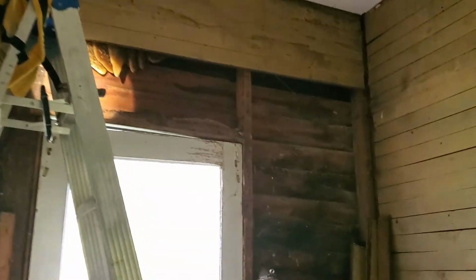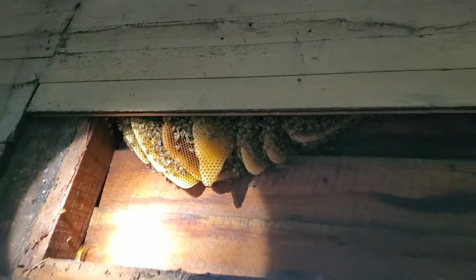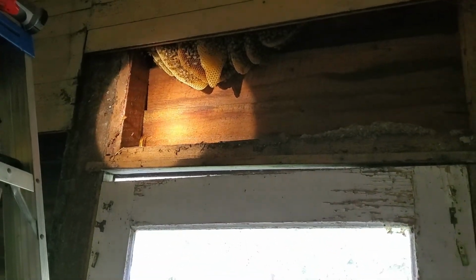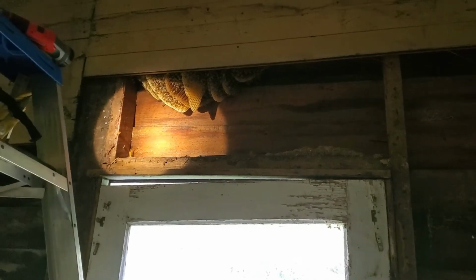Nope. There goes the vacuum hose. Walk up here real quick. Get an idea. It's queen right. I see eggs. They've got capped brood. There's no drone larva. There's a big piece of drone comb right there that doesn't have anything in it. So I think they've probably given up for the year, which is pretty typical, you know, late September.